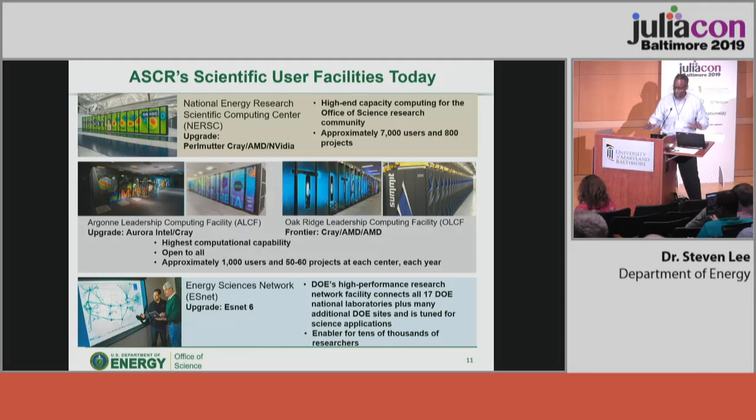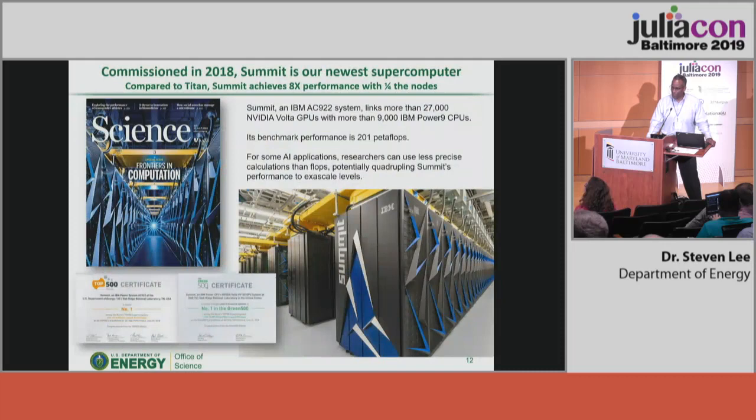So the number one fastest computer in the world is Summit at Oak Ridge, and uses 27,000 NVIDIA Volta GPUs and CPUs, and it's clocked in at about 201 petaflops. But they're seeing that when they start looking at machine learning applications and AI, they can get beyond that, closer to an exascale if they start using reduced precision and other techniques as well.